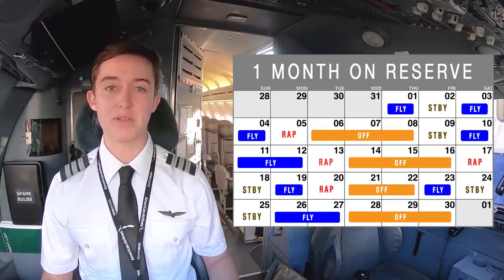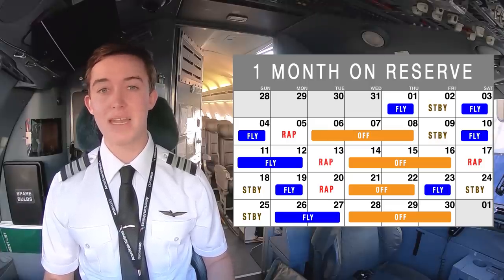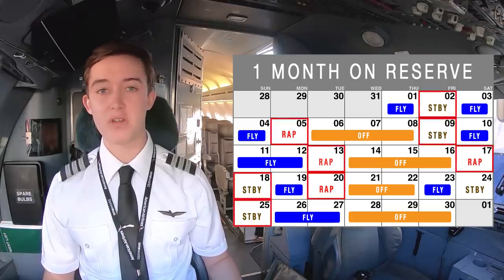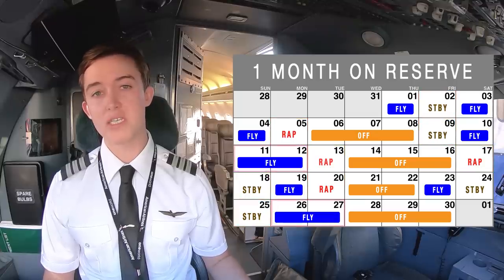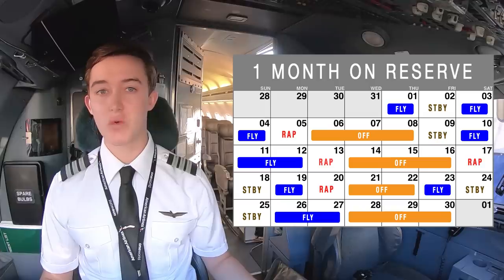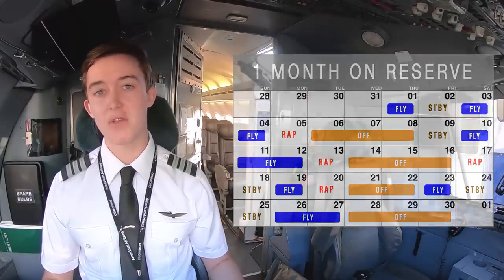Of those 20 days, about 10 of which I actually flew, meaning I totaled about 30 hours of flight time for the entire month. The other 9 days were either spent on airport standby or RAP, not getting called to fly at all. Only twice was I given an actual overnight trip. And as you can see, for the rest of the schedule, there really wasn't a lot of consistency other than the days off.